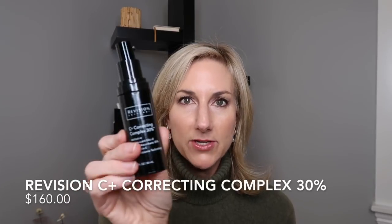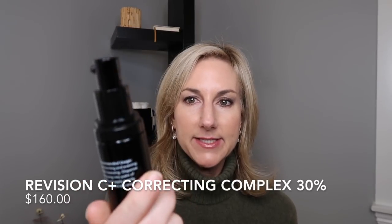So the serums that I currently do use, I wanted to go ahead and put them in here while we're talking about it. After I tone, then in the AM I'm going to use my C serum. Right now I am using the Revision C Plus Correcting Complex 30%. If you've watched any of my videos for a while, you know that I am a huge SkinCeuticals CE Ferulic fan. I've used it for decades, since my 20s. So moving on to a different vitamin C is always a little like, ooh.